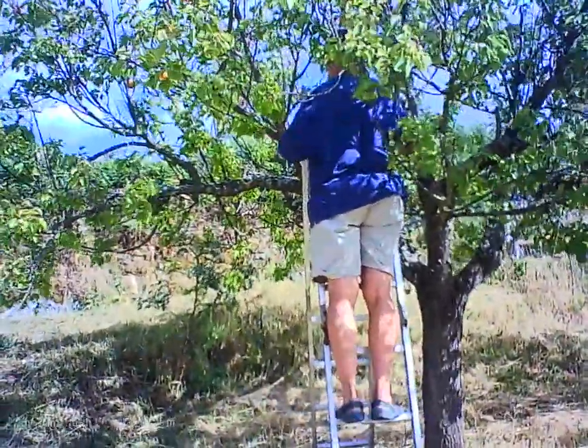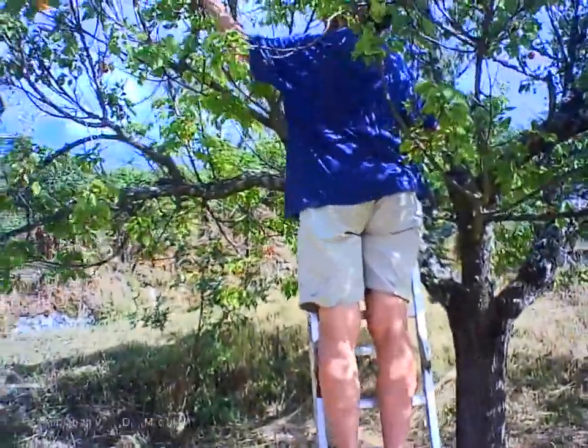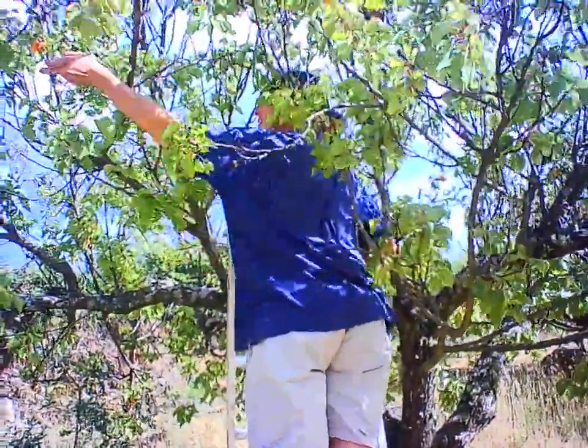This year we have an abundance of apricots and sour cherries. We have 2 very old apricot trees on our farm and both have many fruits.